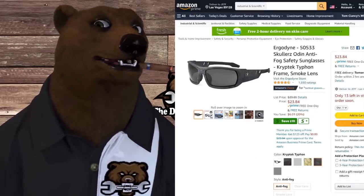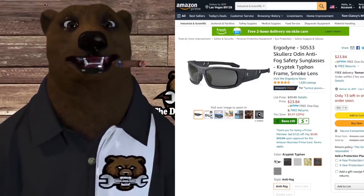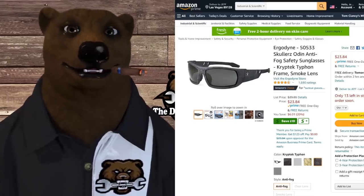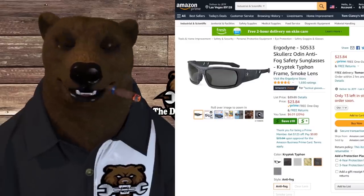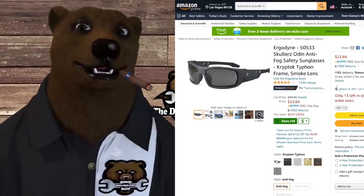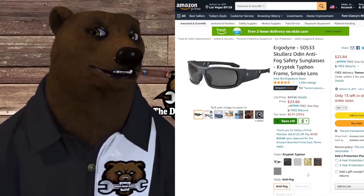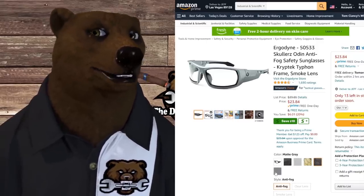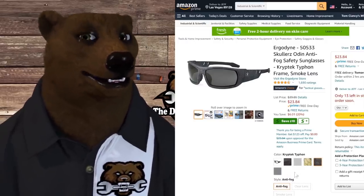Next up, we've got this one I've got to talk about. These are Ergodyne sunglasses slash safety glasses. But the other thing I want to talk about, so first of all, I like the design. I think they're fantastic. The $23, don't look at this. When you guys look for deals and stuff like this, always check the other colors that are offered. So this comes in two of these weird camo kind of patterns. Also comes in some flat patterns like this. Also, I think it comes with clear lenses as well. But check this out. I'm at $23.84 on this one.